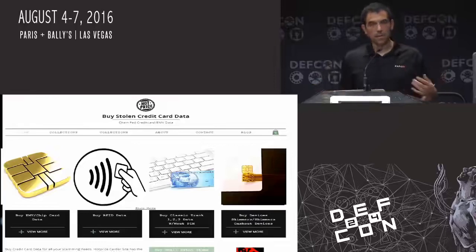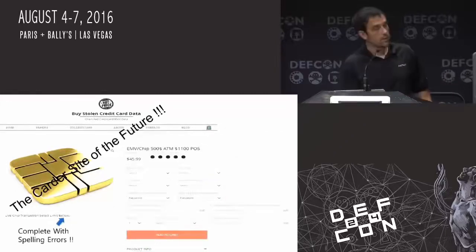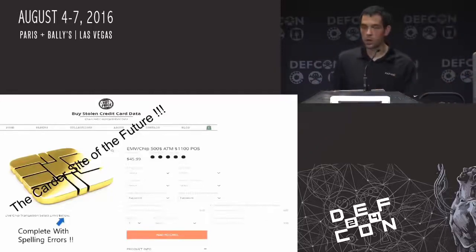Being able to sell the EMV transactions, which aren't static data, so it's not something you can buy and use in a week and a half. As you'll see on the next page, it's literally the carder site of the future, complete with spelling errors. You can select which FEMA region you're going to be in, and if it's going to be an automated portion, you can push some additional commands, and the actual time zone, going into setting the fraud SMS system.